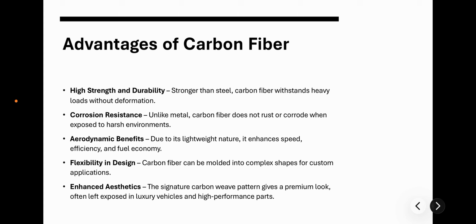Some of the advantages of carbon fiber include its high strength and durability. It is stronger than steel. Carbon fiber can withstand heavy loads in general without deformation. It is corrosion resistant, so unlike metal, carbon fiber does not rust or corrode when exposed to harsh environments. It has aerodynamic benefits: due to its lightweight nature, it enhances speed, efficiency, and fuel economy. It has flexibility in design, so carbon fiber can be molded into complex shapes for custom applications, and it has enhanced aesthetics.